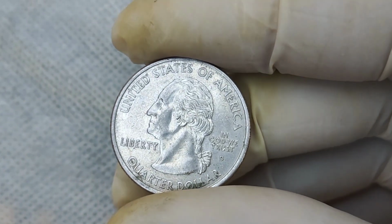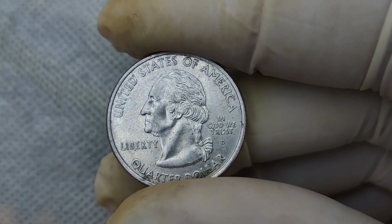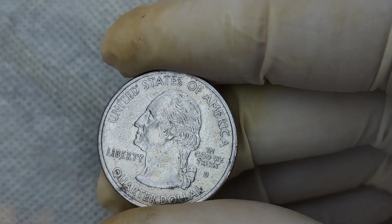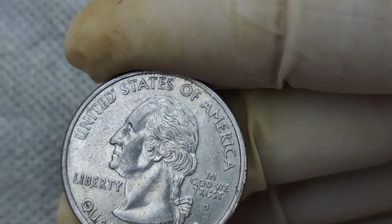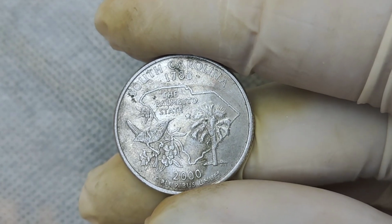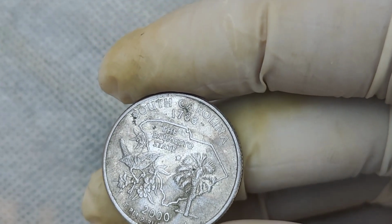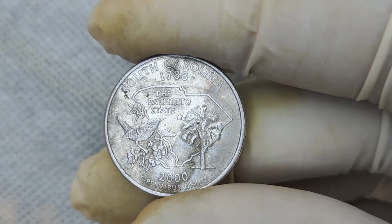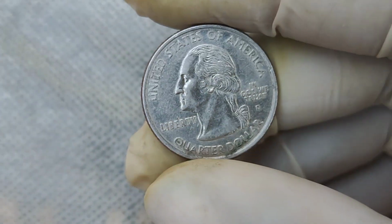The rarity of this coin, combined with its unique error, has made it one of the most valuable quarters out there. While the regular 2000 South Carolina quarter might only be worth 25 cents, a quarter with this doubling error has been known to fetch some pretty staggering amounts. In fact, one of these error coins was sold at auction for a record-breaking $1.9 million. That's right, $1.9 million for a single quarter. It's no wonder that collectors are constantly on the lookout for this rare minting mistake.